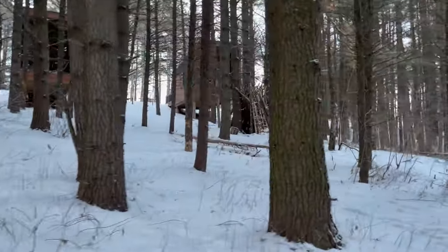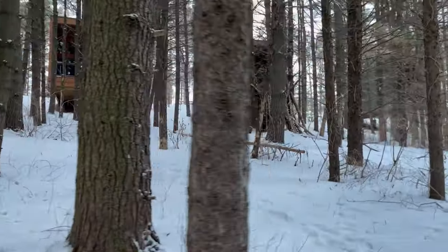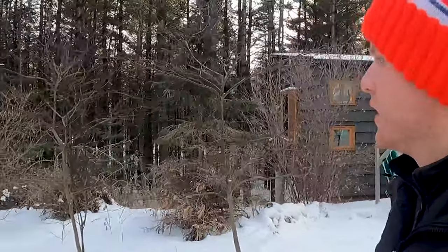If you can see behind me here, these are the cabins that are in the woods. A little bit more privacy. Probably a little bit smaller, but definitely still look really cool.